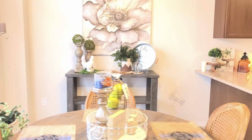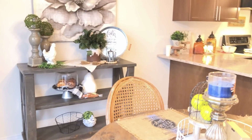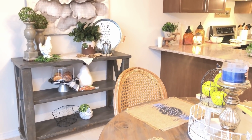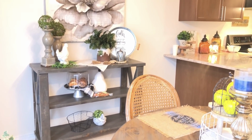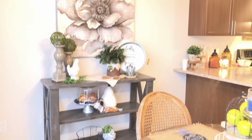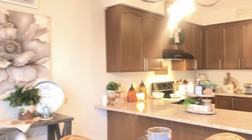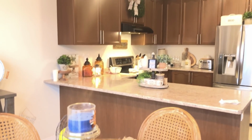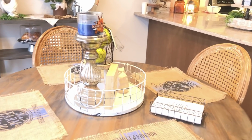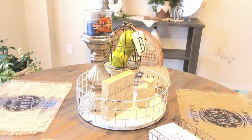So here it's just really simple. I hope the lighting is okay because it's showing up pretty bright. It's just really simple. I didn't do anything on that bottom shelf because I ran out of steam, I guess. And I'm a little bit over the neutral at the moment. So yeah, there's the kitchen. My vignette on my kitchen table is really nice. I like this a lot. This looks really good.